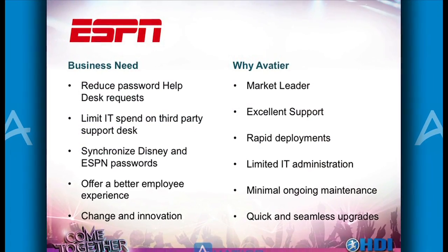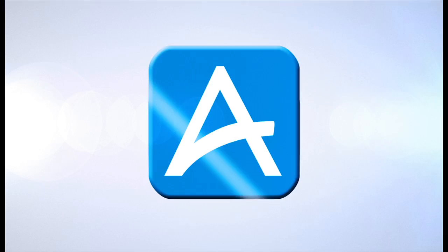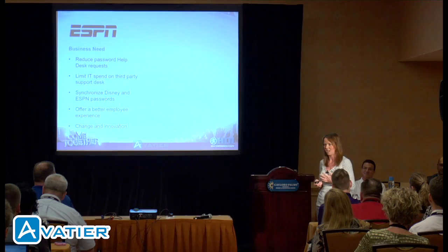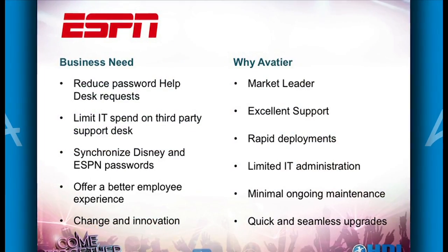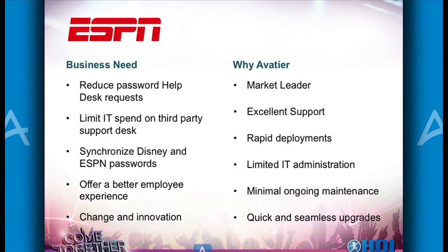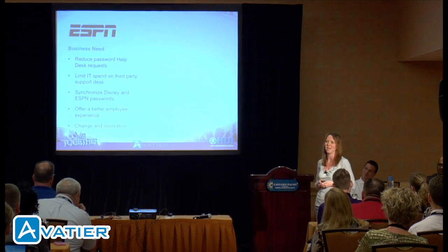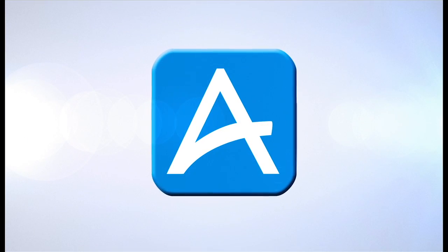We wanted to be able to do self-service, have the employees have the ability to empower themselves by doing their own password resets, not having to call in, not having to talk to an agent, not having to wait in a queue, but be able to either log in or automatically reset it through our phone system. As ESPN, we're obviously changing in innovation, so we like to try to keep up with the latest trends and technologies, and it's extremely fast-paced moving. So why did we pick Avatier?